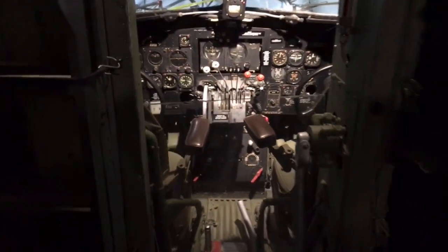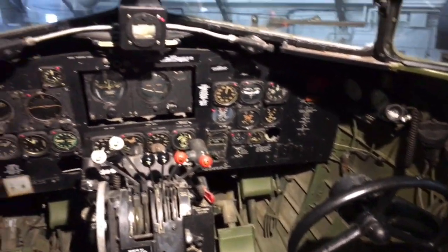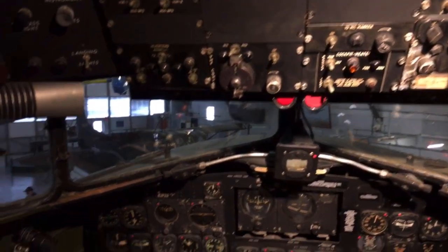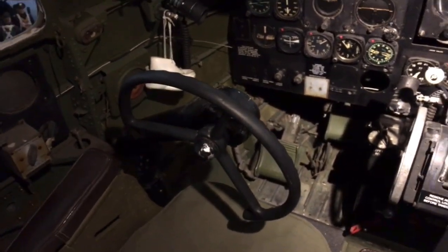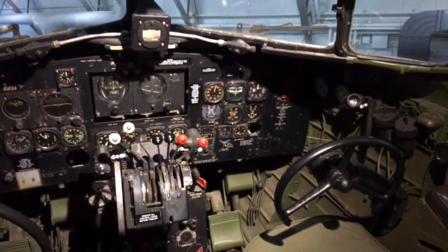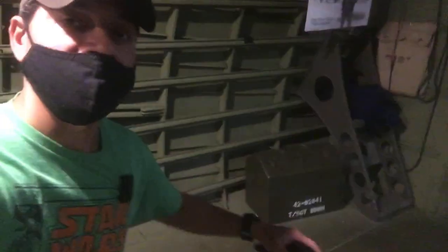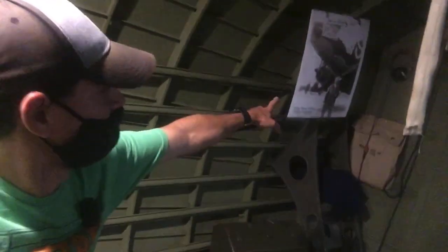This is very, very cool. Coming in here, here's the cockpit. This is the cockpit inside of a C-47 that flew on June 6th, D-Day, dropping paratroopers into Normandy. Awesome. So we're walking down here, and you'll see here on the ground, right back here, that's the actual toolbox that was part of this plane in World War II. And the picture there is of the guy who actually used it. Very cool stuff.